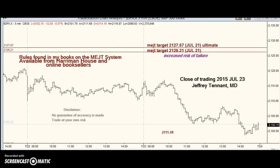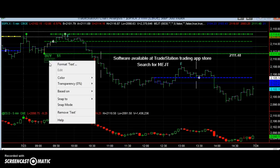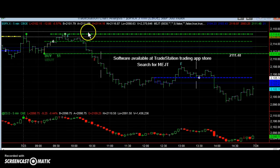It doesn't have to happen tomorrow. During the day, early on, MEJT said ultimately higher prices would print. It gave a buy signal too. Here is the price target. When they hit the target, the F means the move was said to be false. Resistance held, the move was false. A return to this line was called for.